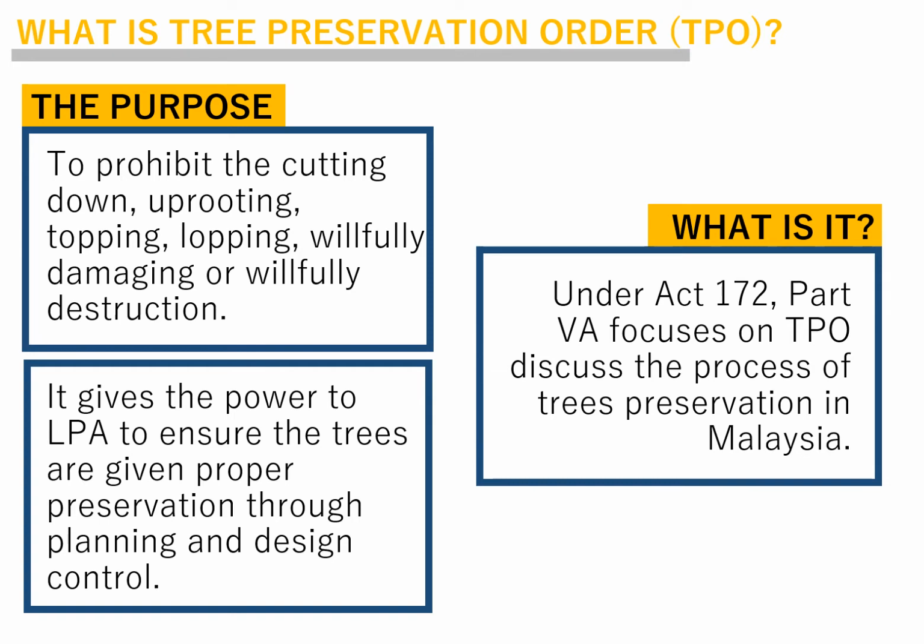pokok-pokok yang dilindungi. Okay, it gives the power to the LPA, the Local Planning Authority, to ensure the trees are given proper preservation through planning and design control. So kalau kita buat kerja-kerja earthwork ataupun pembukaan tanah untuk projek pembangunan, we are not simply allowed to cut the trees, especially dekat kawasan-kawasan hutan tebal ataupun dekat kawasan-kawasan yang pokoknya dah berusia beratus-ratus tahun.